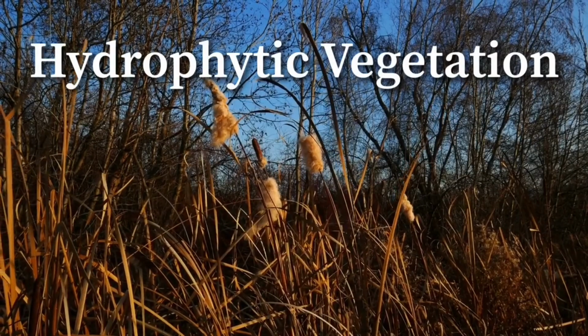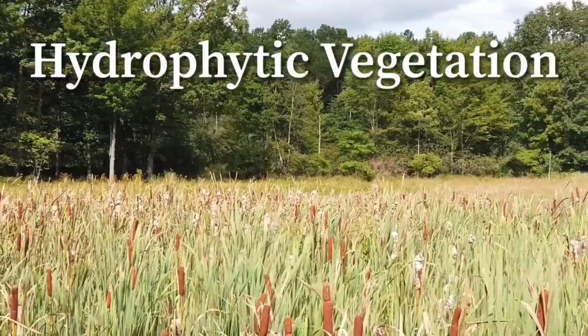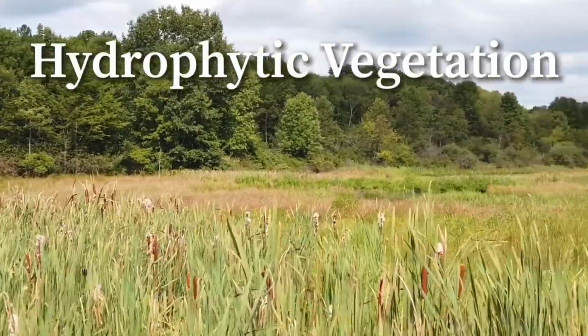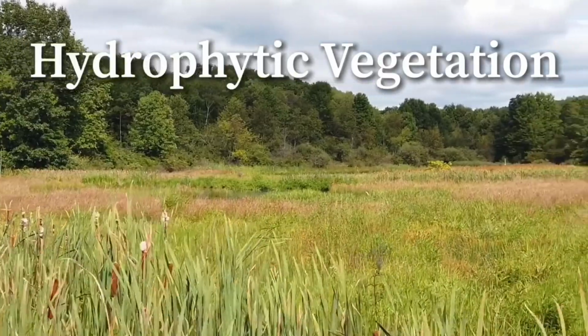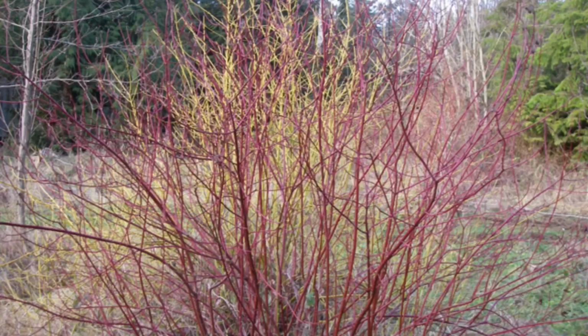The second criteria includes hydrophytic vegetation, or plants that have adapted to living in wet environments. One of the most iconic wetland species are cattails. That's right, those brown corn dog looking things. However, not all wetlands will have cattails. There are many plant species both above and below the water which can indicate the presence of a wetland. Some examples include water lilies, duckweed, coontail, and red-twig dogwood.